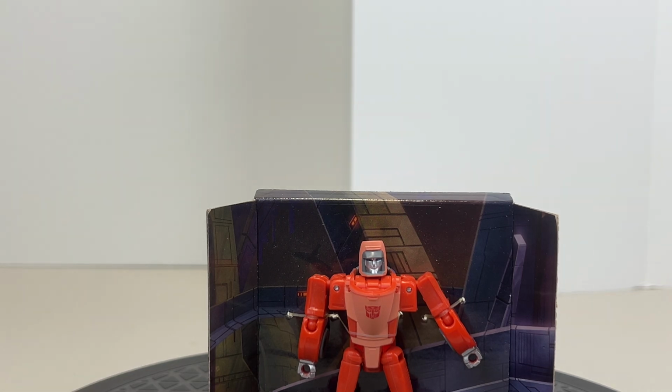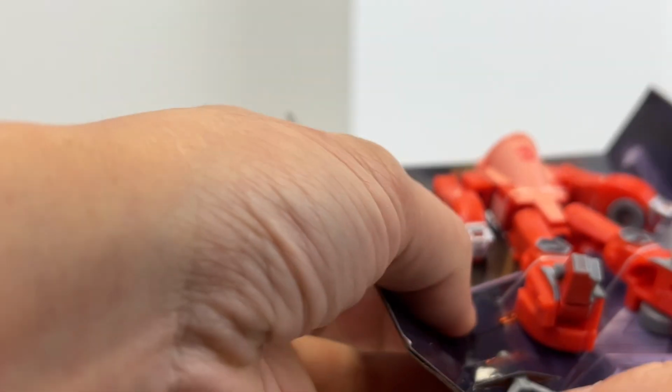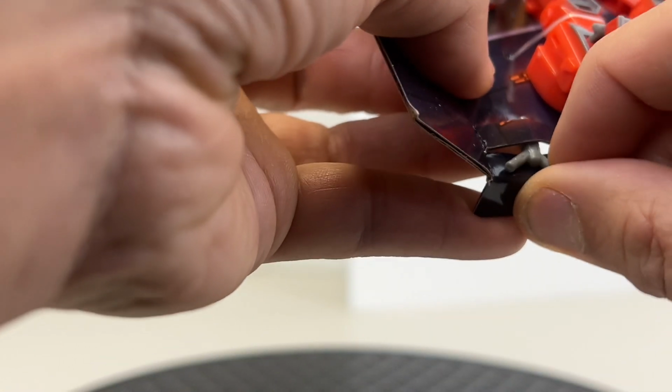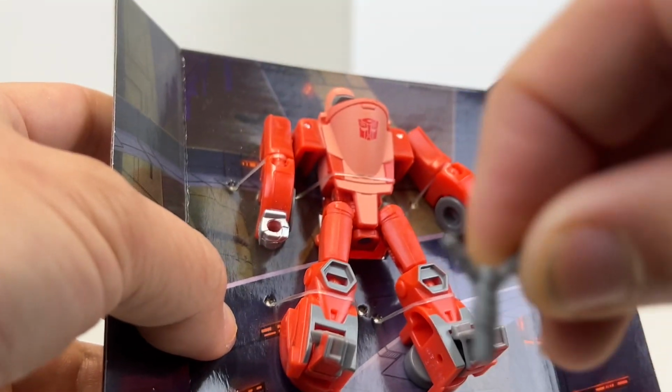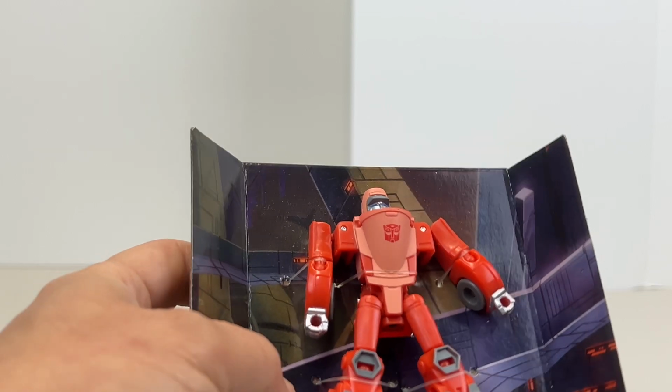I don't see. Oh wait, maybe it's hiding somewhere. Maybe there is a weapon. Is it hiding somewhere? Yes, there's a little thing right here. I don't know what that is. It's a slingshot. That's what it is. It's a slingshot. I remember, Wheelie had a slingshot in the movie.